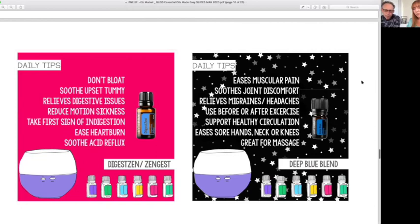You apply Deep Blue to any problem that you have, whether it's sometimes I have a sore elbow from cutting a lot of bread rolls, or sometimes I've got a sore wrist or a sore knee. You apply it, and within a day, it's gone. It's remarkable how quickly and how effective this is.